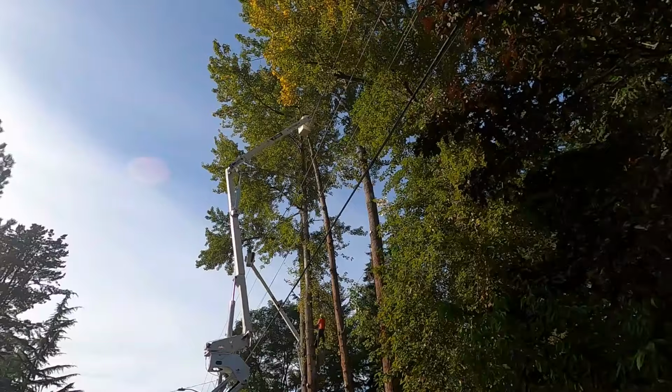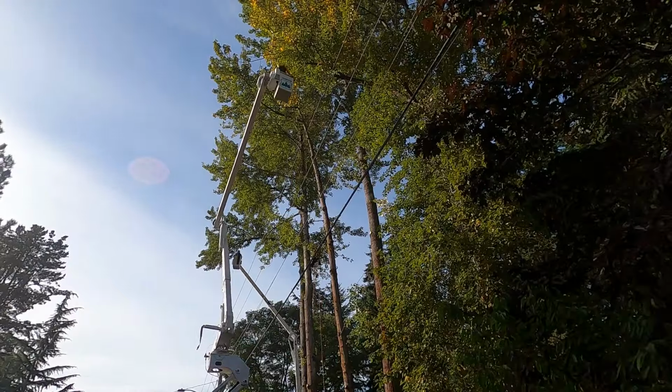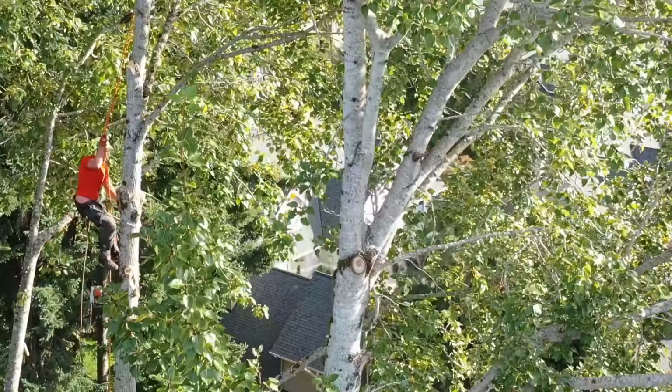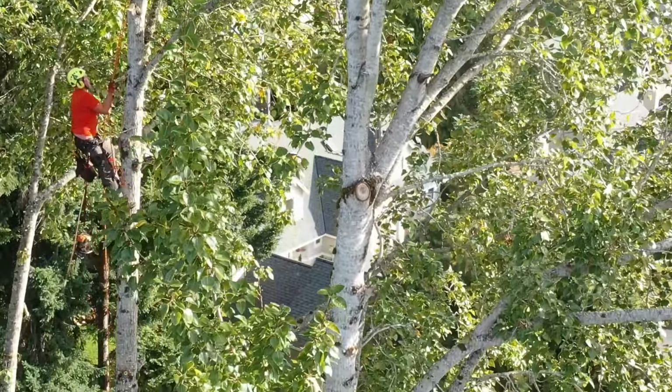Also really impressed with the fact that this equipment is doing it quickly and I hope safely. The road is available. And as I'm watching the men trim the tree before they start taking down the trunks, they're careful about where it falls. So I'm impressed with that.